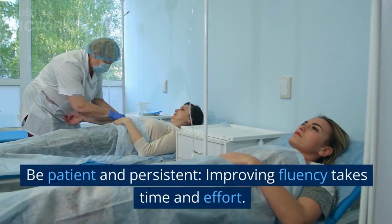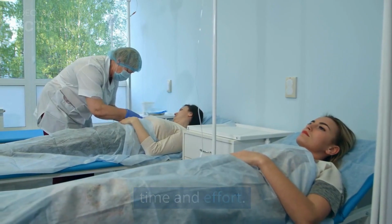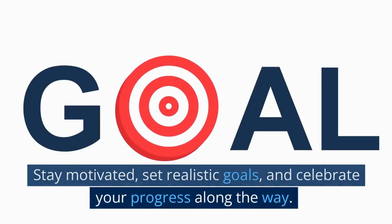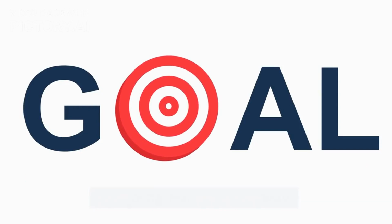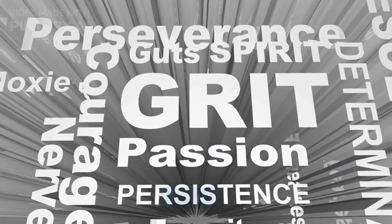10. Be patient and persistent. Improving fluency takes time and effort. Stay motivated, set realistic goals, and celebrate your progress along the way. Consistency and perseverance are key to achieving fluency.